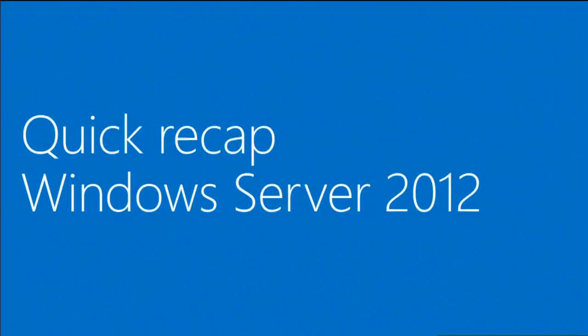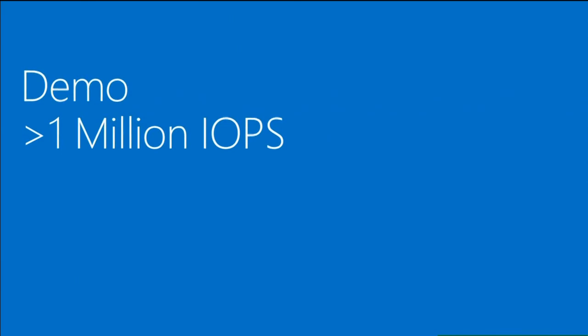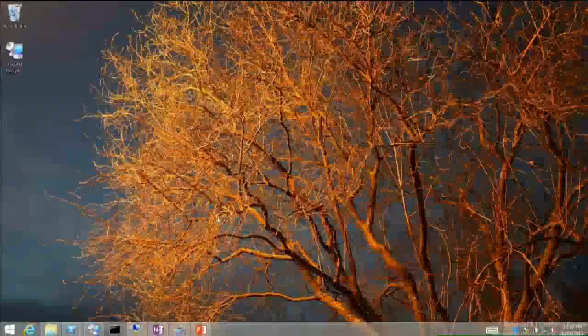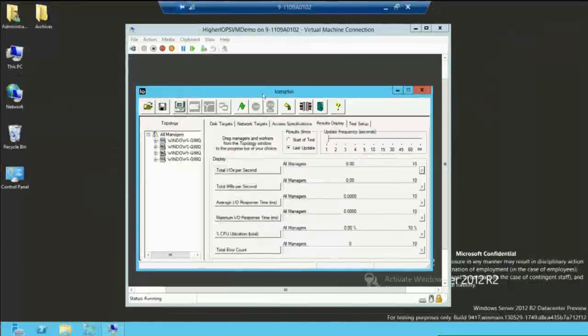So before we jump on to the 2012, let's do a very quick recap of what was happening in Server 2012. And for this, let me go to a demo that you guys have probably seen multiple times, but it still helps me watch it again. The million IOPS. So for this particular demo, you have seen this in the keynote, what my friend Liang had set up, and he's the performance guy for Hyper-V.